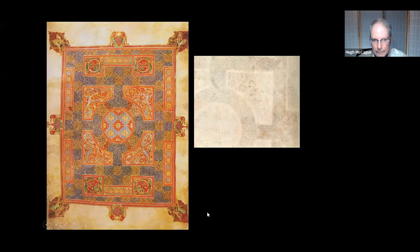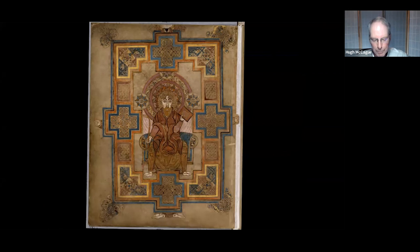Here again, we see the depiction of the image of a portrait of St. John that we worked with at the beginning for our meditation. Now, the Book of Kells is a manuscript that dates from around 800 CE that we're looking at here. It has about 340 folios. And it now measures approximately 330 by 255 millimeters.